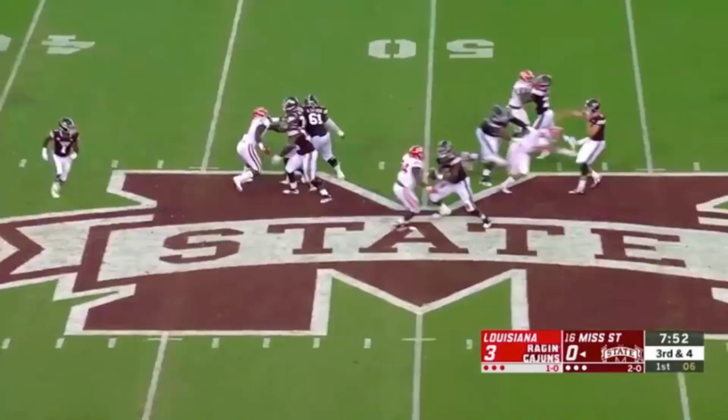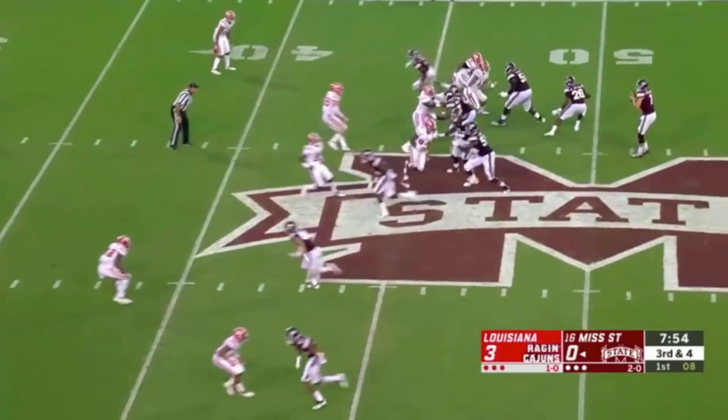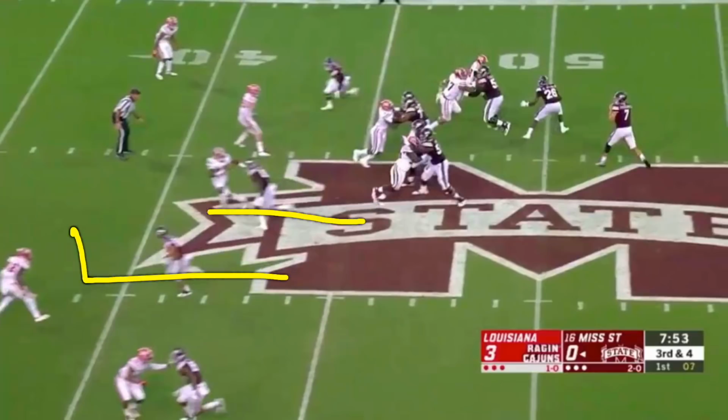A couple things just real quick to point out. You look at what they're getting, exactly what they want. It's a bunch of toes on the line of scrimmage to run this. The other thing is the way this is designed, there's a built-in hot route. With both of these guys in the slot, you see how the route works. They're both running that in-breaking shallow on third and four.